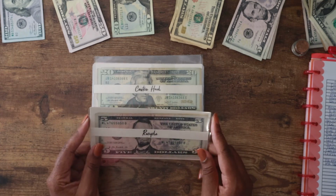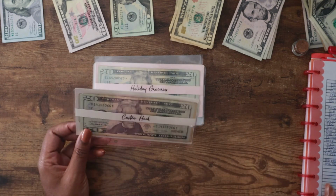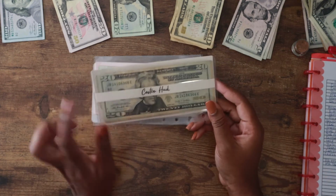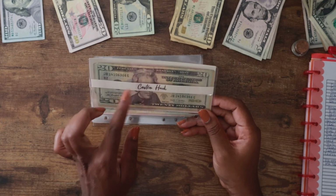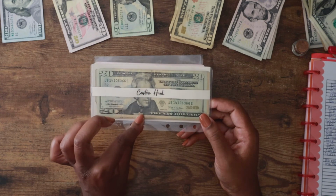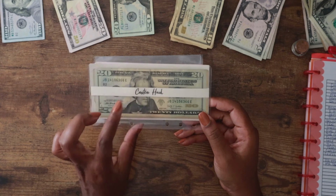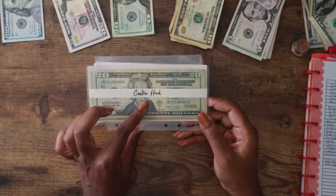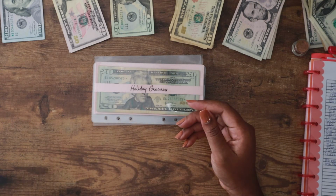Recycle is not getting anything. Costco haul is not getting anything. I actually went to Costco and I probably need to pay myself back, but I'm just going to let this money sit here because I'll most likely go to Costco again in December. And if I have this money still sitting in here, I'm either going to pay myself back with it or I'm going to spend it.